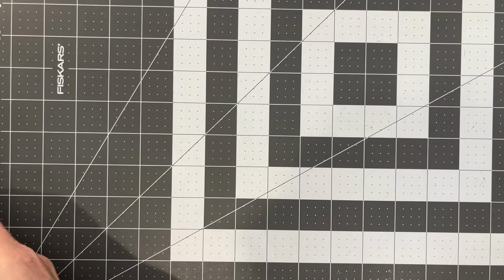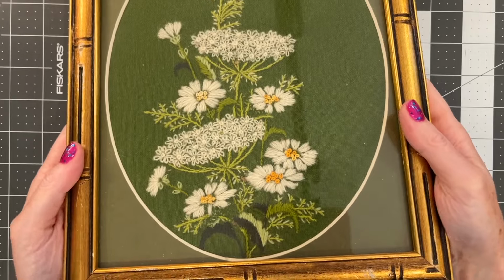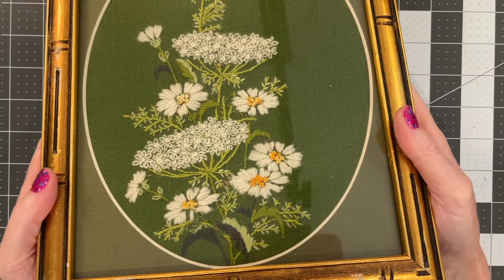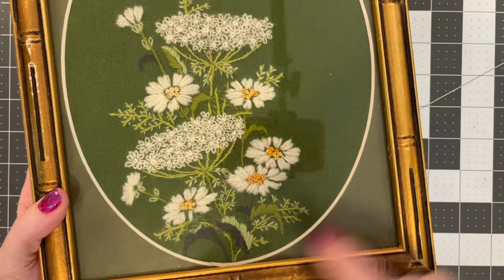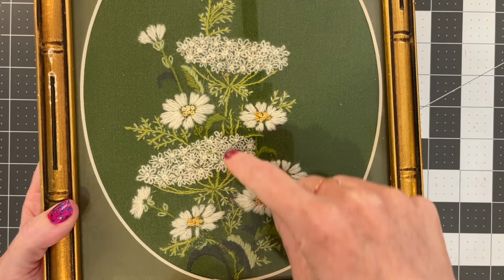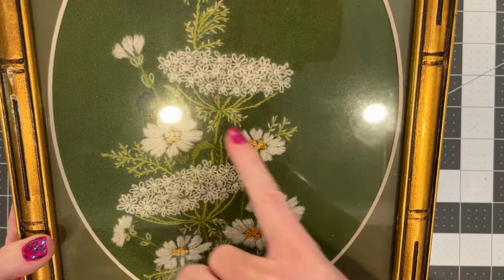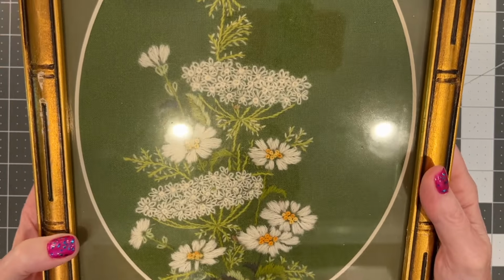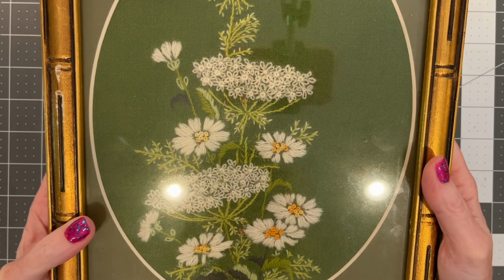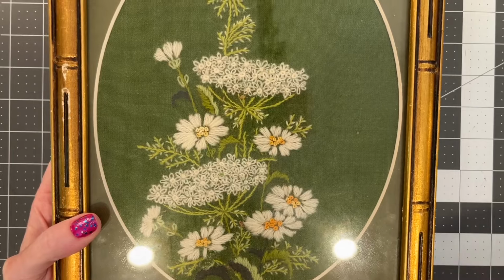And last but not least, look at this beauty. Now, it does bother me a little bit that it's not centered, but that's okay. This is centered, but this kind of goes up and over. There are a few little, like, there's a dead bug in there. So it may be that I eventually reframe this, but it looks like the real fine wool thread.